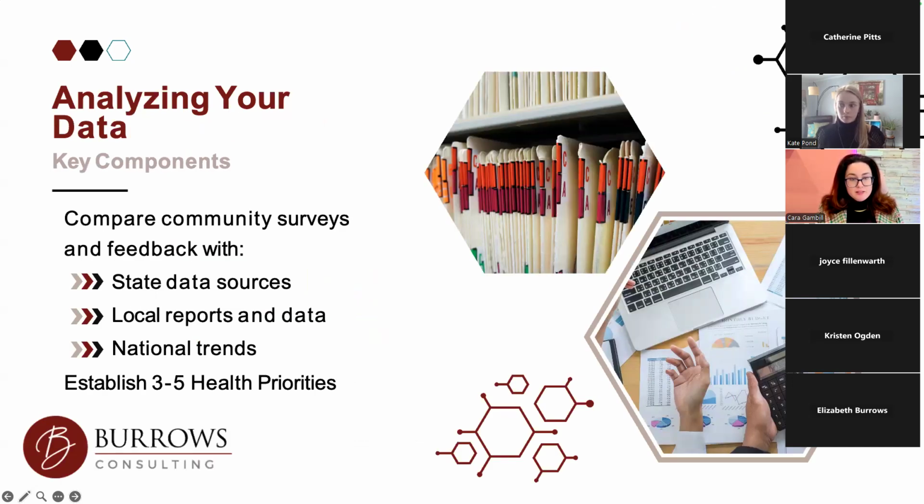Analyzing your data. So absolutely, compare the community input and feedback with the data resources. Do they tell the same story? Do they tell a different story? Establish 3 to 5 health priorities. You should be looking at state trends, local trends, national trends.